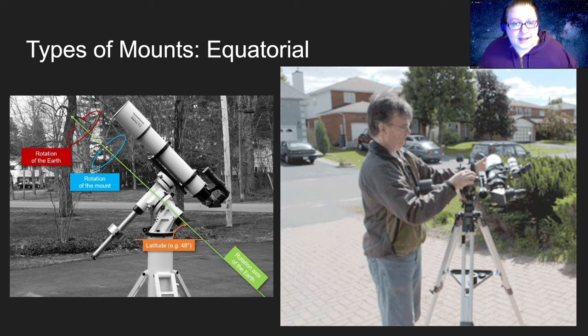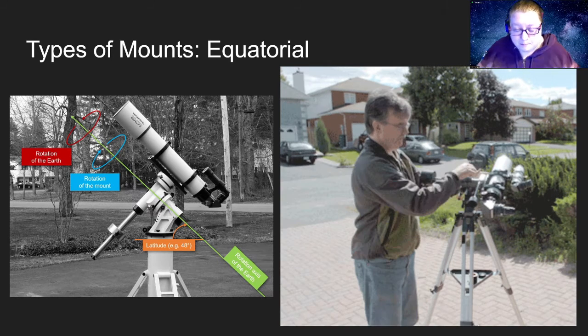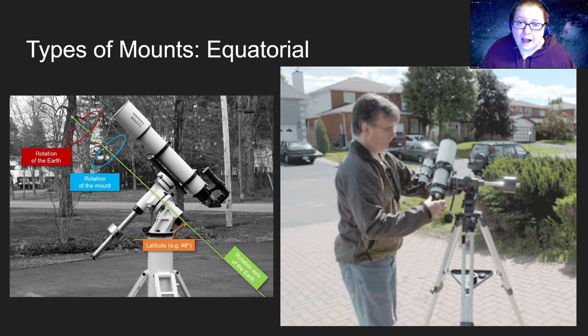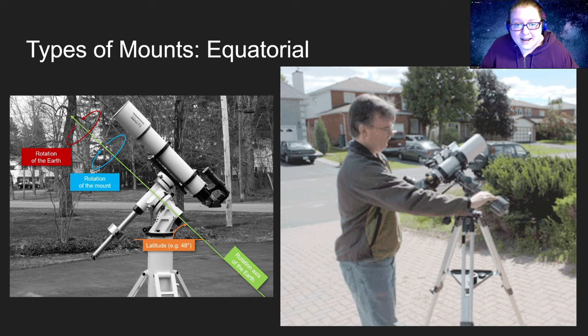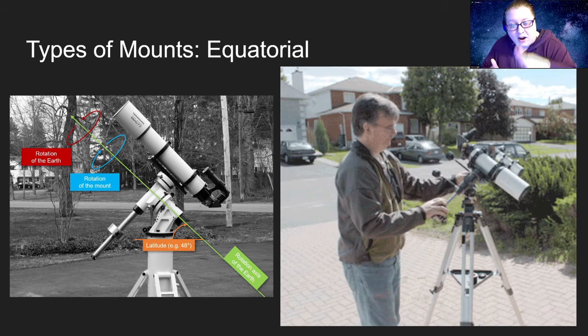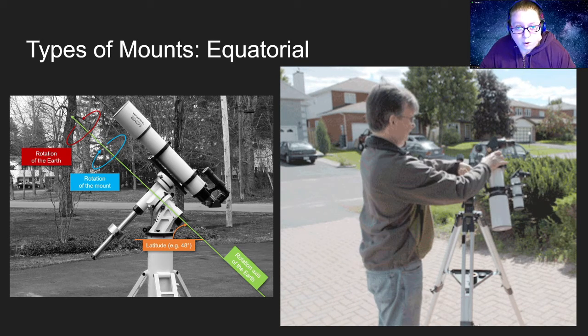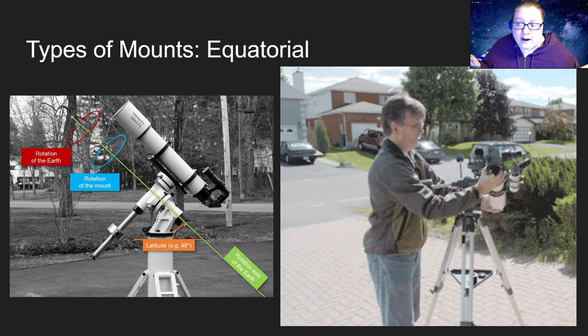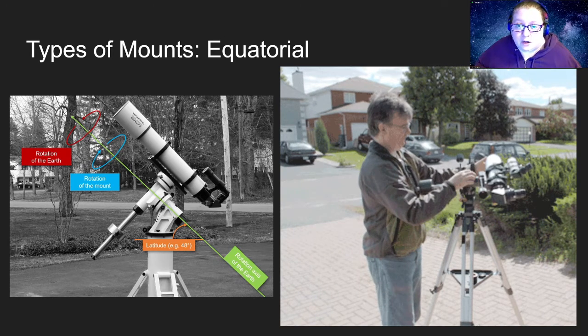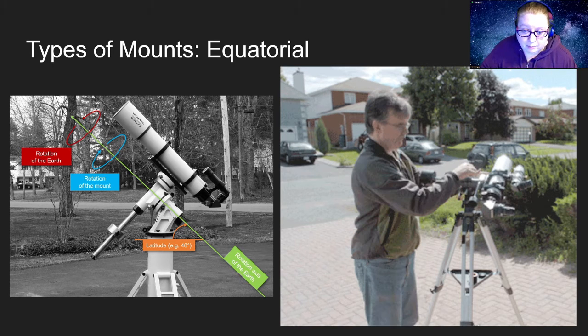And that sounds like it's better, except these mounts do have a bit of a steeper learning curve because you have to set them up correctly and you have to orient them so that they are facing directly north and so that they are angled to be directly in line with the North Pole. And that's, of course, going to vary wherever you end up doing your observing. So there is definitely a learning curve there in how to set it up properly.